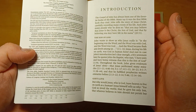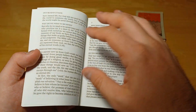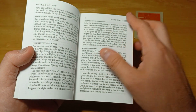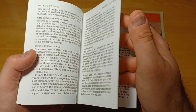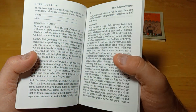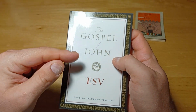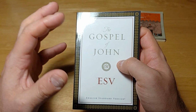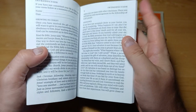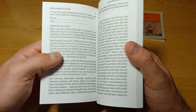And it tells us a little bit about who Jesus is, God's love. So this is obviously meant to be kind of an evangelism tool, something you can give to someone who is new to the faith or isn't in the faith. It strikes me that giving someone just the Gospel of John rather than a whole Bible would be much less overwhelming. You can read John relatively quickly, so I think that's a great idea.